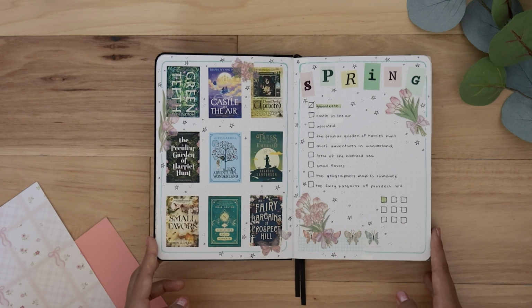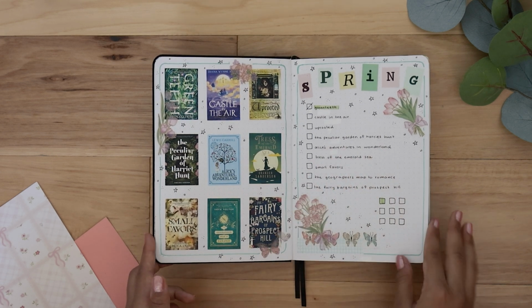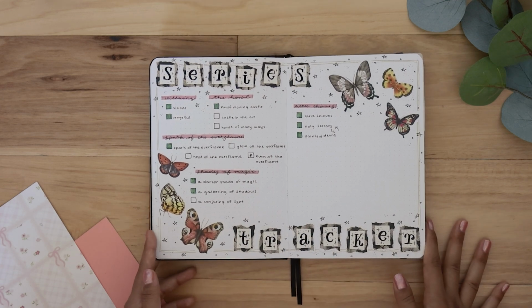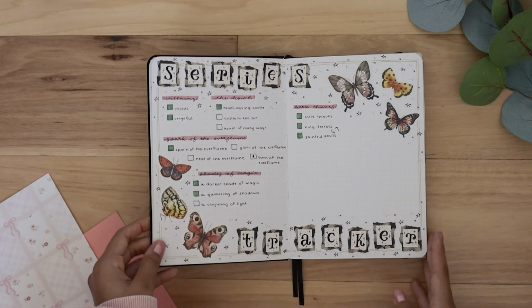Then we have my spring TBR, a very pretty spread. We won't talk about how unsuccessful I was. Let's just move right along. This is my second series tracker. It's just a continuation. I guess I did a little butterfly theme. I think it looks cute.